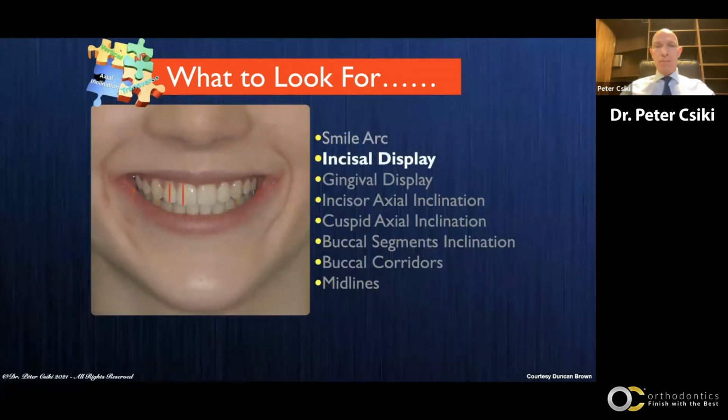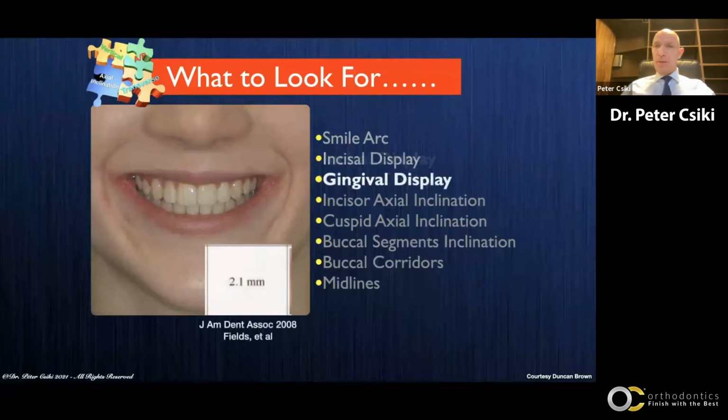Okay, incisal display. This is also very important. So it's important the patient has to show his or her teeth, because if they are half covered with the lip, it's not good, especially because with aging, the upper lip is coming down. So a little more, 2 to 3 millimeters of display is necessary for the females, and less display, 1 to 2 millimeters, for the male patients. Again, gingival display: ideally the height of the papillas is 2.1 millimeters, right here.